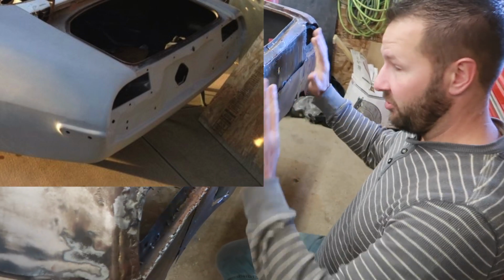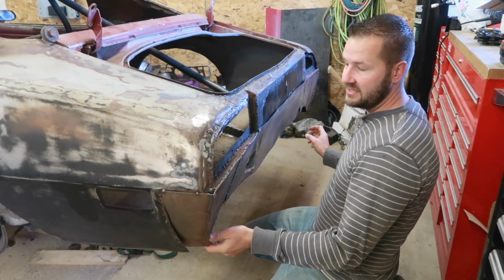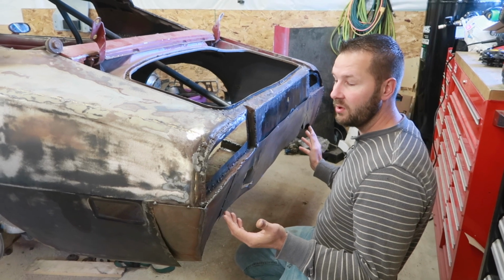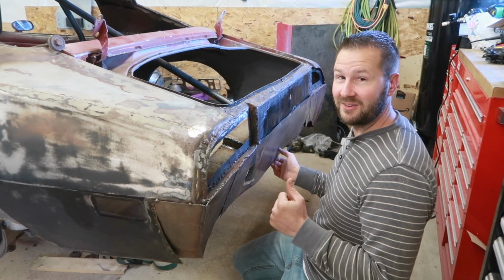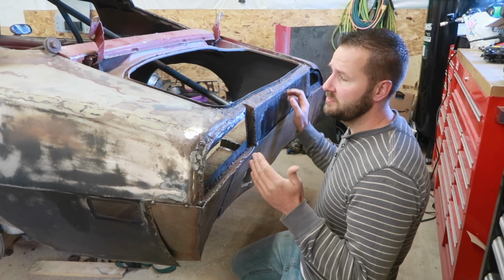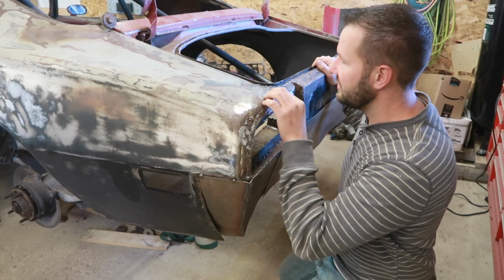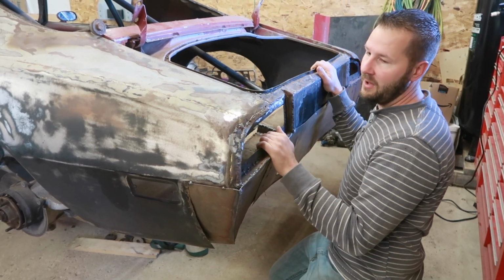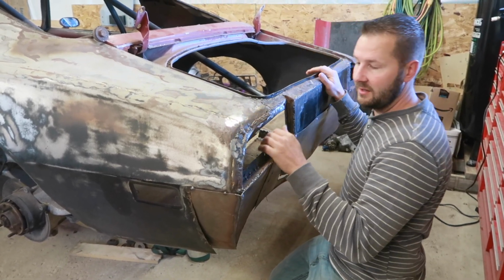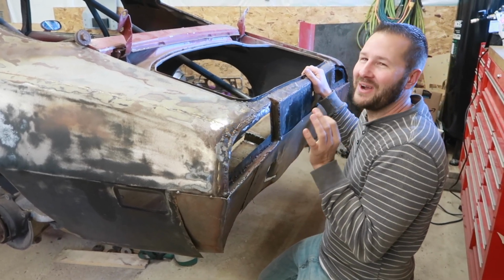To just have bought a brand new rear panel and welded on the seams where it should go is $200 from Classic Industries. So is that what you're gonna do? Absolutely. Okay. But the problem is because he welded and cut and welded and cut, I may try and find another car.